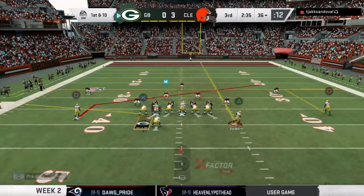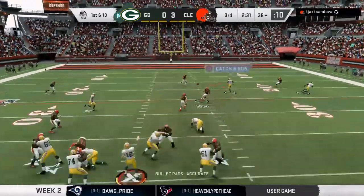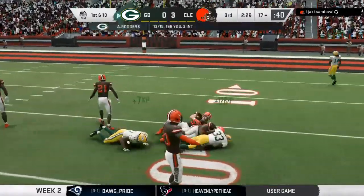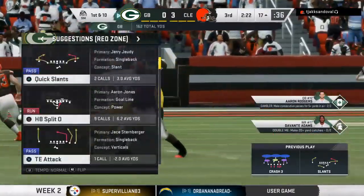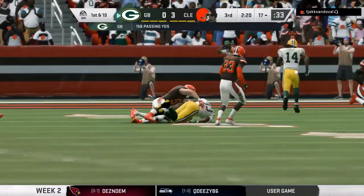Motion. Now Rodgers gets this to his running back, Aaron Jones. And inside the 20 before he's brought down. This game not quite as good as the last, but still over 40 yards between the two. First down, Green Bay.